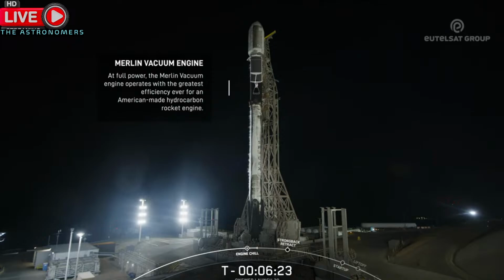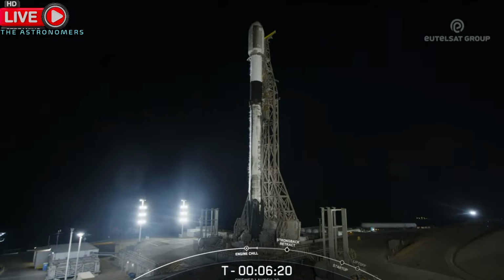Below that is the first stage, which contains 9 engines, 8 arranged around the outside and 1 center engine, all of which is held in place by a structure called the OctaWeb. Each of these Merlin 1D engines delivers about 190,000 pounds of thrust at sea level, which gives Falcon 9 a combined 1.7 million pounds of thrust at liftoff.